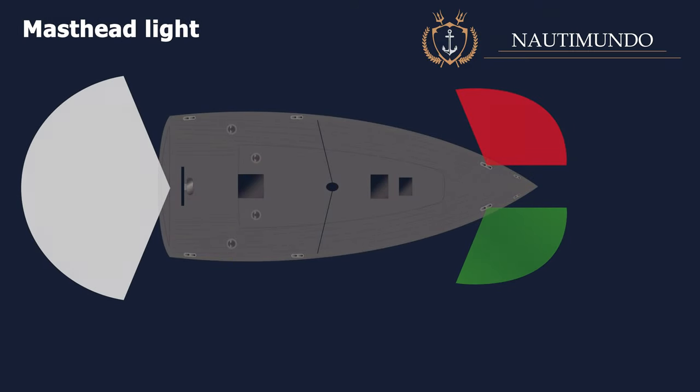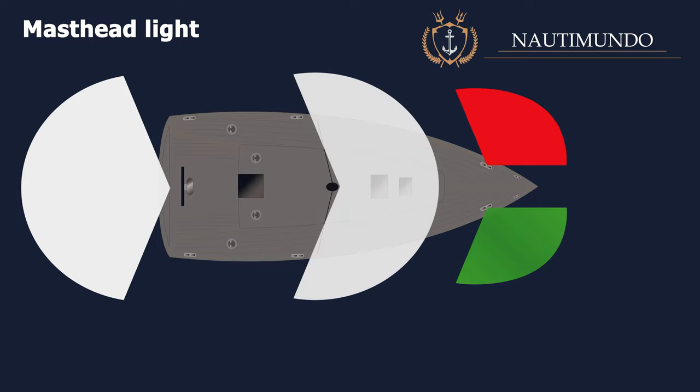Masthead light. Vessels over 12 meters in length must have a white mast light, mounted at least 2.5 meters above the gunwale, shining forward on a horizontal arc of 225 degrees, so that it can be seen from the front of the vessel to just aft of the beam. In addition, irrespective of the vessel's length, the mast light shall be at least 1 meter above the sidelights and, as far as possible, on the vessel's longitudinal axis.